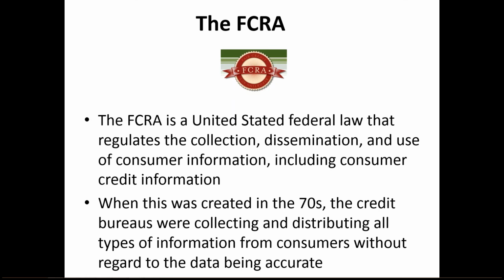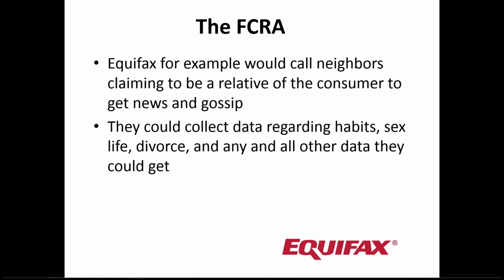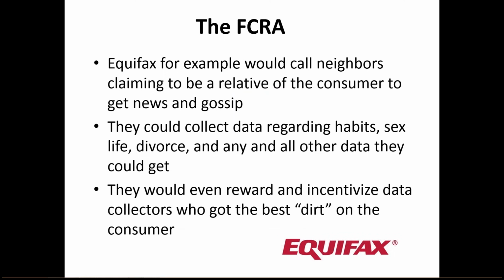The credit bureaus were doing all kinds of crazy things back then. They were collecting all types of info, and they really had no regard of whether the info was accurate or not. They were just collecting data however they could get it. They were selling it to anybody that could buy it or would buy it because there was no regulation restricting what they could and couldn't do. So to give you an idea how bad this was, Equifax, for example, would call neighbors claiming to be a relative of the consumer and get gossip, get news, and then they would collect data regarding sex life, divorce. I mean, it was pretty bad, the kind of data they were collecting, and they would even incentivize their people that worked for them. Like whoever got the most dirt would actually get incentives.